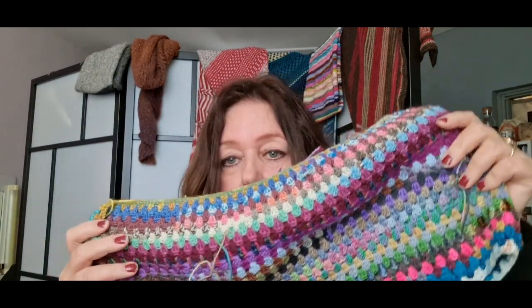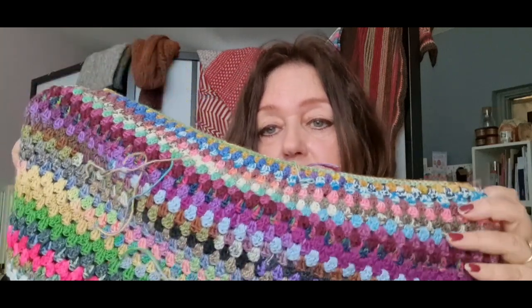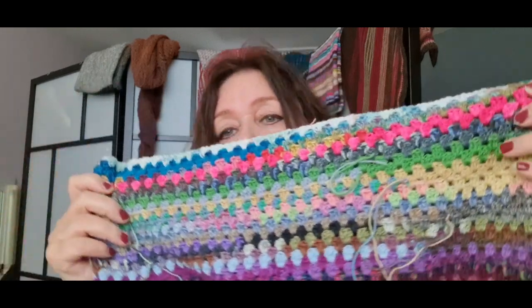Then I worked on my Granny Stripes blanket. I call it now the Fiddly Bits blanket. I knitted the Fiddly Bits cal, that one I told you about in the previous episodes, and now I use all my Fiddly Bits to crochet this nice Granny Stripes blanket.